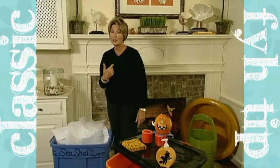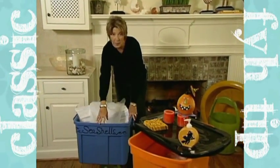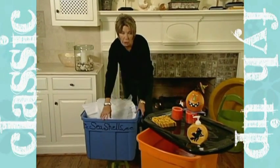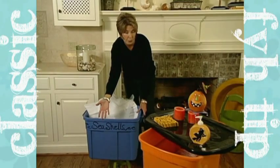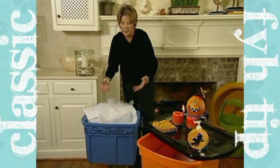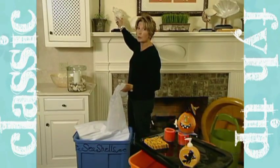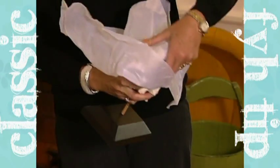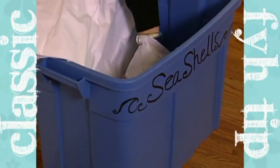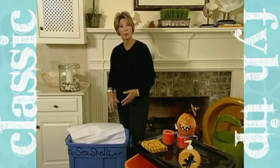Well, the way I like to store my items is to use these great plastic containers. Now, some of them are color coordinated, some of them aren't. So I just simply take any color that I like. For the summer, I like to use blue, and I label them with whatever the contents are. This is going to hold all my seashells. Now, you want to have some tissue paper on hand, and you want to start with the heaviest objects first. Wrap those up nice and secure, and then place them right down inside of your tub. Then take your smaller, lighter weight shells and start to fill in around it.